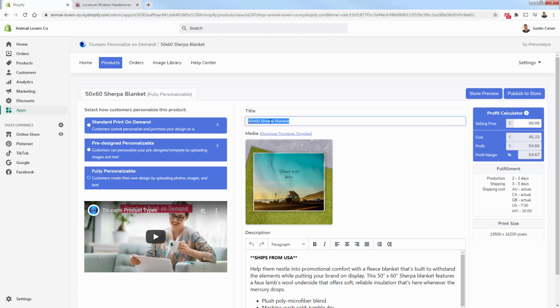So we could even get a little bit more specific and say personalize it. Upload your photo and turn it into a Sherpa blanket. Okay, so over here we're making about $55 per sale. Here's the shipping cost, production time, print sizing. Note that it's really, really big if you're going to design your own, because obviously this is a really big, huge sized, 50 by 60 Sherpa blanket. So it's like fully personalizable.